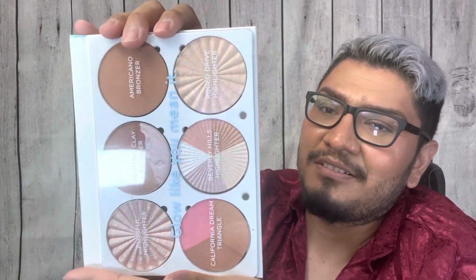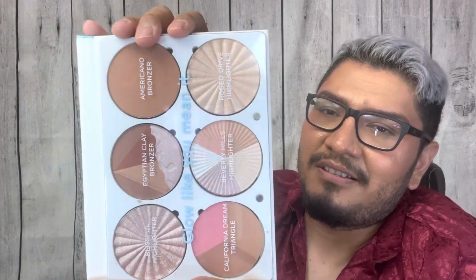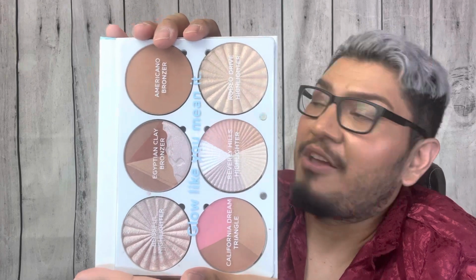And I know that wow, Domel is gonna die for it. Like, he loves the Rodeo Drive in 2 forms. We have it in a large size and a small size. But now you have it in a palette.